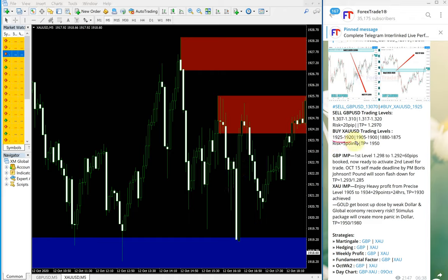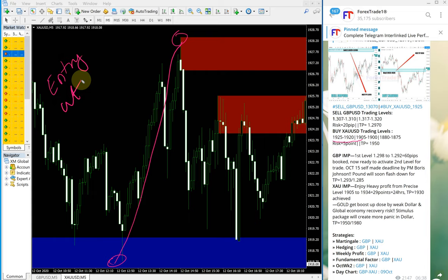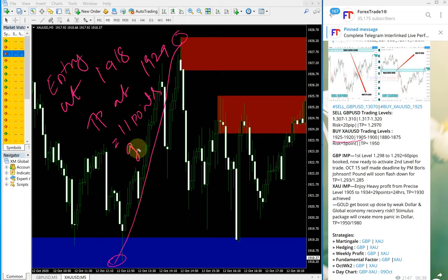This is the range given here, and XAUUSD performed from this point up till here. Let me write it here. Entry at 1918 and TP at 1929, which gives 11 points gain.